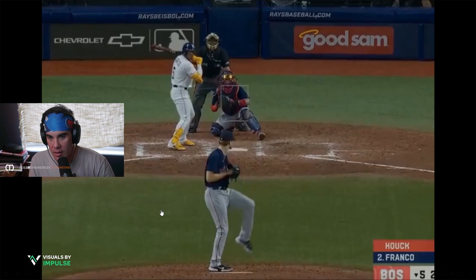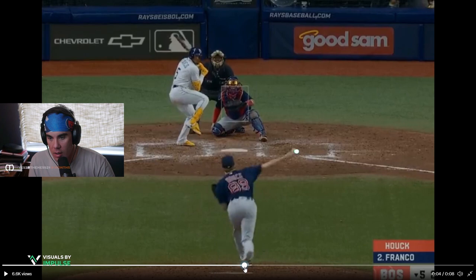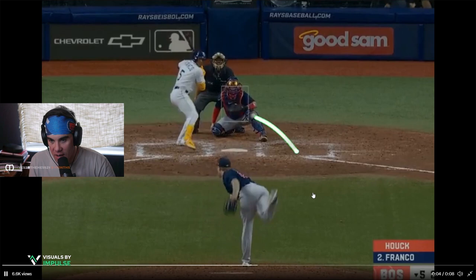So, look where his foot is. Look where his hand is. So this could easily be going this way. So he throws a two-seam too. He's so far over here. And then it's just an inch away from his knee.